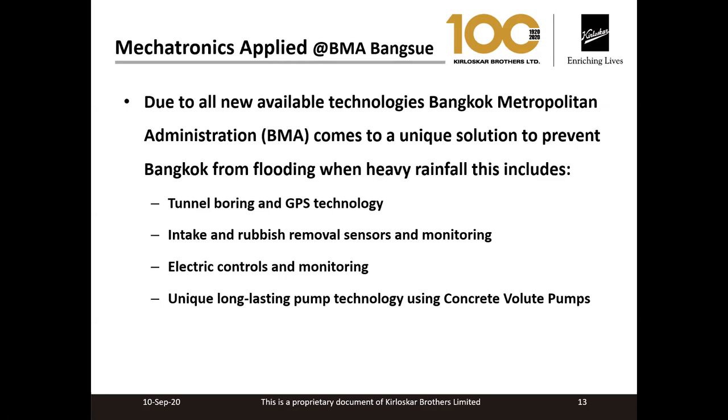So Mr. Aniban, who is the product expert of Kirloskar and has also done the project management for this particular project, will give you some insight into mechatronics applied within this unique solution. And this is being copied all over the world. People are now looking at Jakarta, Vietnam, India, and other places around the world to do similar projects like this.